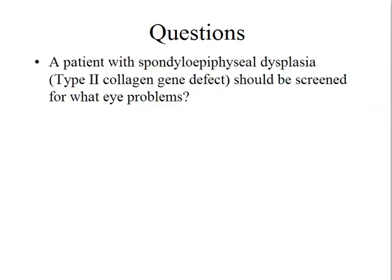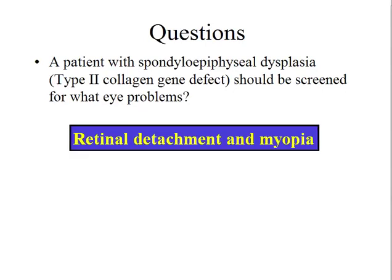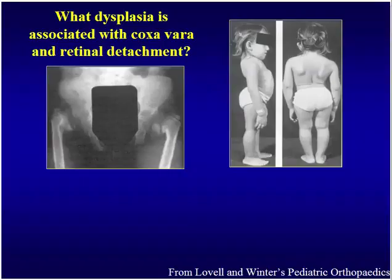Patient with spondyloepiphyseal dysplasia, type 2 collagen defects should be screened for what eye problems? Retinal detachment and myopia. And one of the things always when you're studying, always try to group things together. So let's talk about eye disorders real quick. Lens dislocations in two disorders, homocystinuria and Marfan syndrome. The easiest way I think about that, Marfan's because the person's tall, like Abe Lincoln, superior lens dislocation. Homocystinuria, inferior. I always try to group, when I studied for these examinations, things in one big class. Retinal detachment, I now know it's SED.